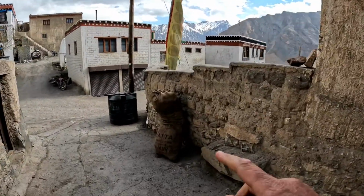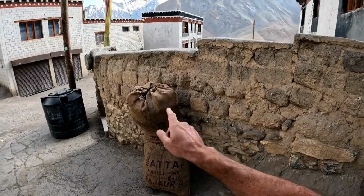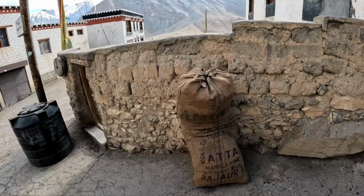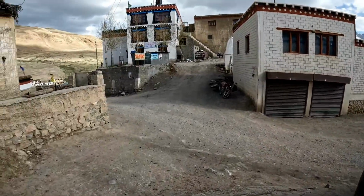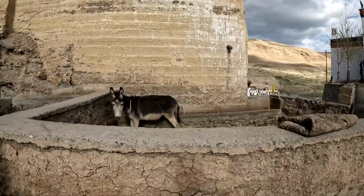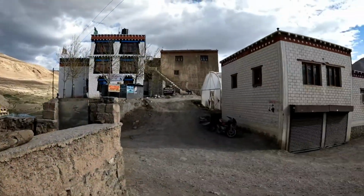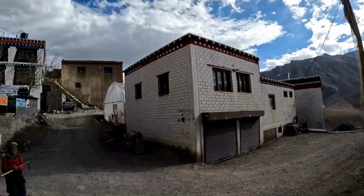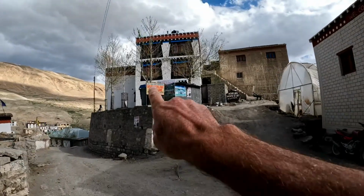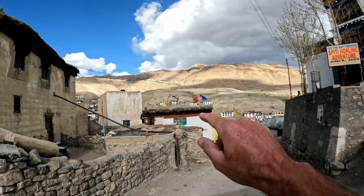These big bags, these are all full of manure. So they've gone and collected it, and they'll bag it, and then they'll lay it out and dry it somewhere. There goes a hairy donkey. Get up, mutt. And if you want, you can stay here. Here you go. There's a couple of homestays.